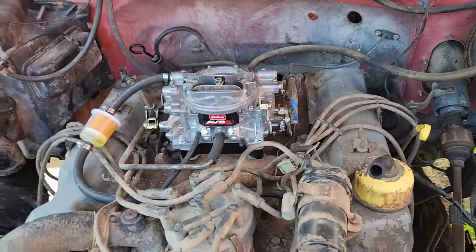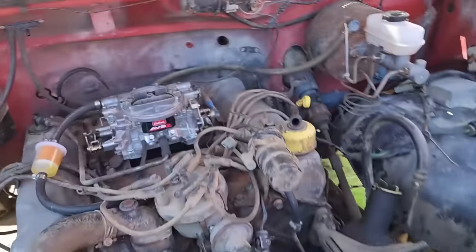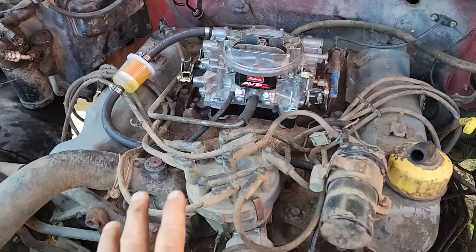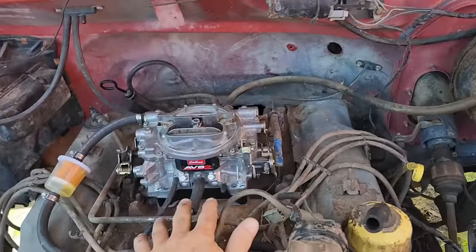So I've spent the afternoon out here. Well, first of all, I did finally get the brakes fixed. I haven't driven it yet, but I got the other caliper. But yeah, I've been playing with the timing as well. I tried advancing it and retarding it, and I still get pretty much no difference.